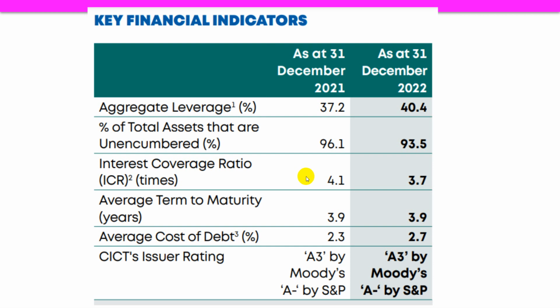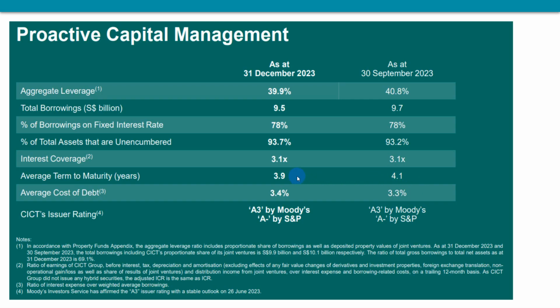I think interest coverage hasn't changed much, it's 3.1 times, but I want to compare the older values. From December 2021 the interest coverage ratio was 4.1 times, then one year later in 2022 it became 3.7 times, and now in December 2023 it is 3.1 times. My worry is that this number will drop further with the refinancing of the debt we discussed earlier. And of course cost of debt is the other thing we are worried about.